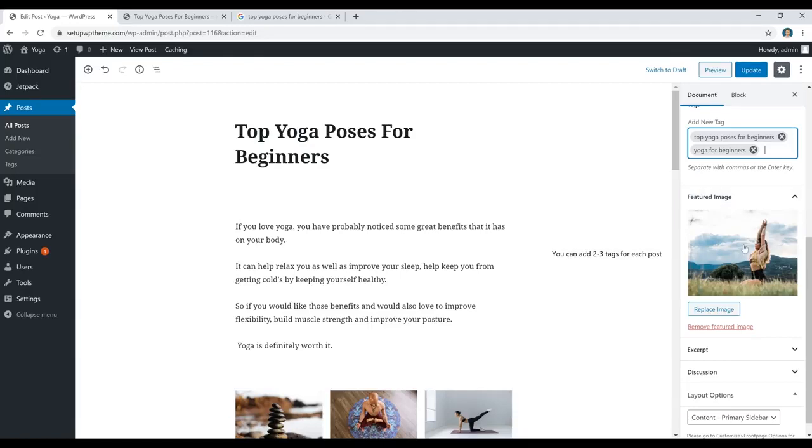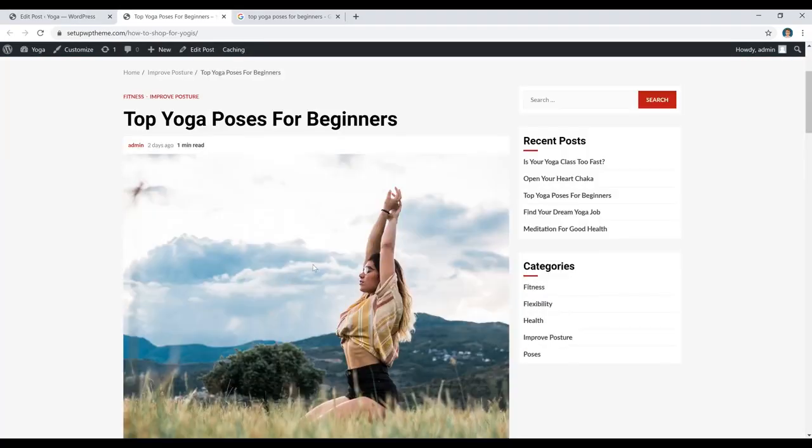And then after that, we're going to go and add a featured image. And what that is basically this image that you see right here.